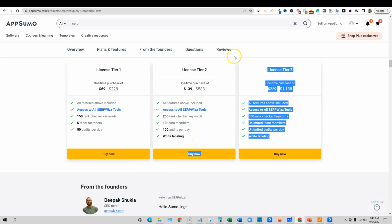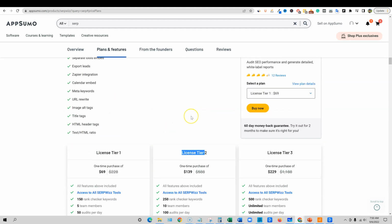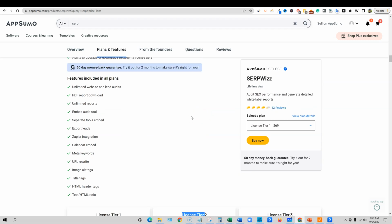So right off the bat, it kind of disappoints me, just to say the least. It disappoints me that they're basically forcing you to get license tier 2 if you want the white labeling. That's kind of ridiculous. There's other things you can do to add to the tool to make people want to sign up for your higher levels. Why offer a license tier 1 if you're not going to let people white label it and you're claiming to be the best white label audit software? So, I just went off on a rant.